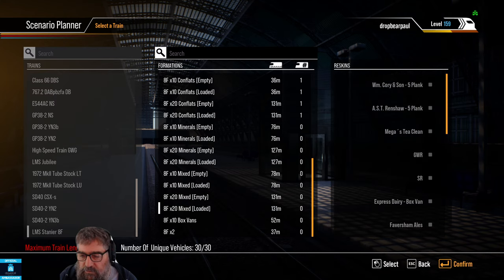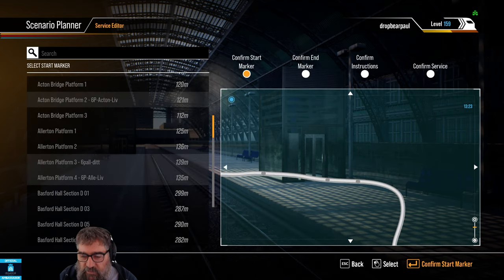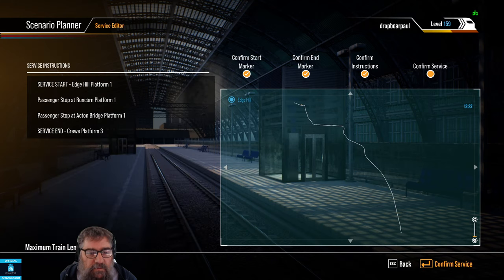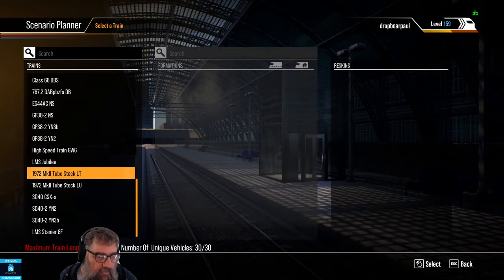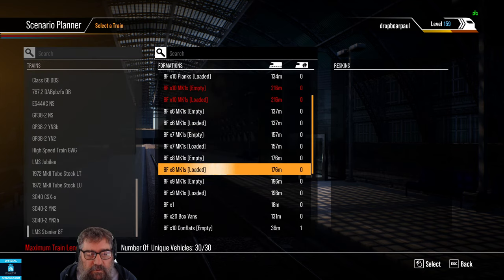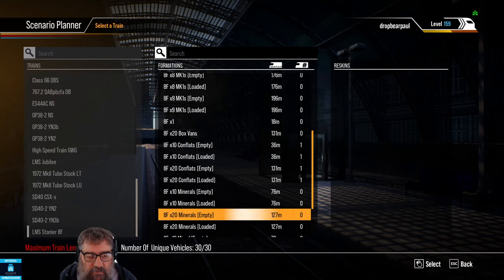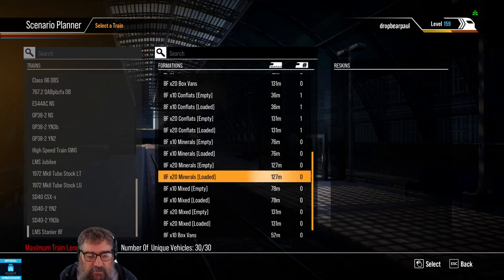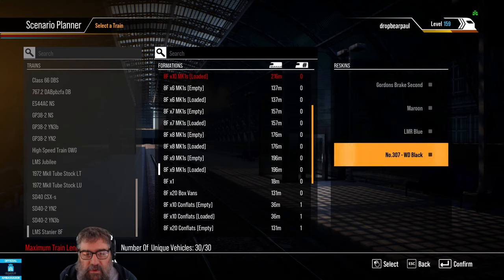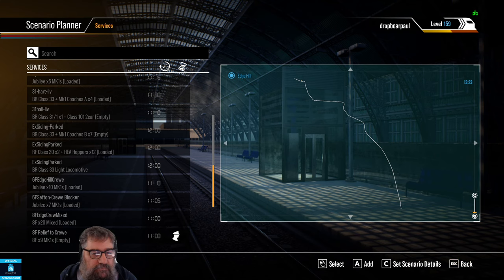Mixed, loaded. And then we'll have ours, which also needs to be redone because it's got liveries as well. It's an 8F with any Mark 1s that I put on it? 10, I think. Can I have 10? No, it doesn't look like I can have 10. All right, I'll give it 9. 9 Mark 1s empty. Because it's an empty cars.